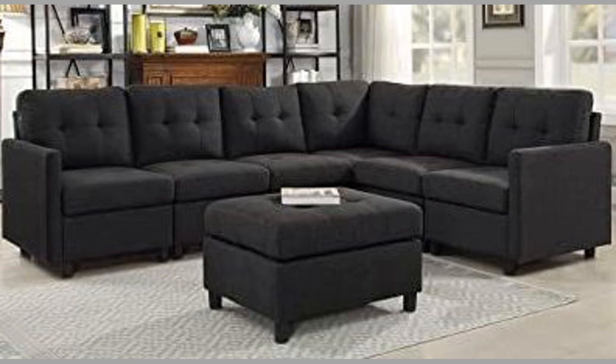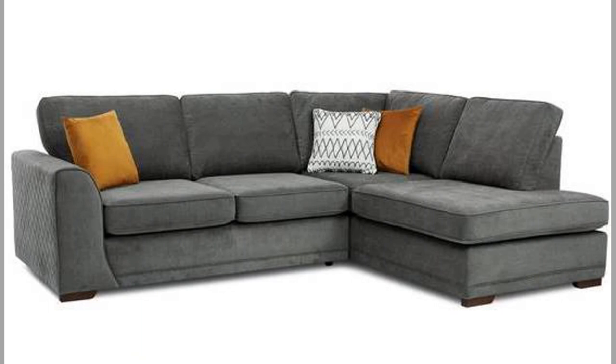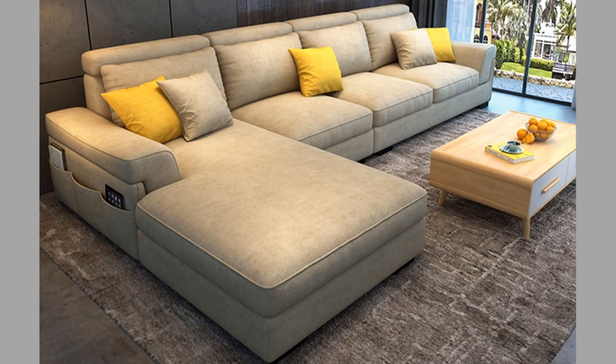Well, dear viewers, as you can see in the video, we have compiled a number of interesting and practical corner sofa design ideas for your inspiration. Which one is your favorite and why? Let us know in the comment section.